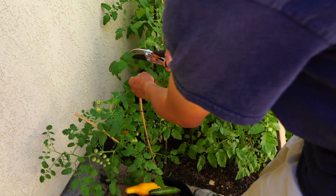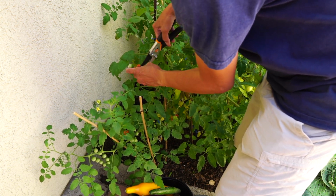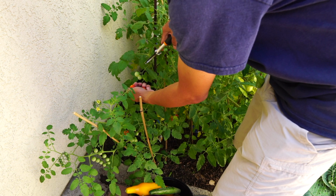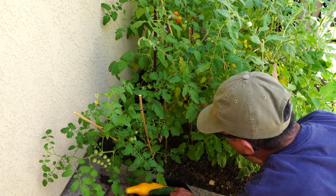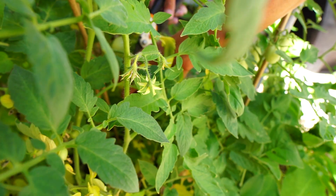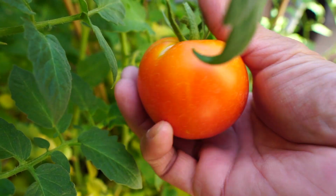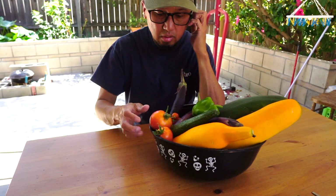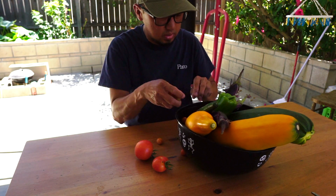Cucumber. Tomato. Big tomato, pepper. All right, there you go. Our harvest for the day. You get some tomato, the big ones and the little ones.